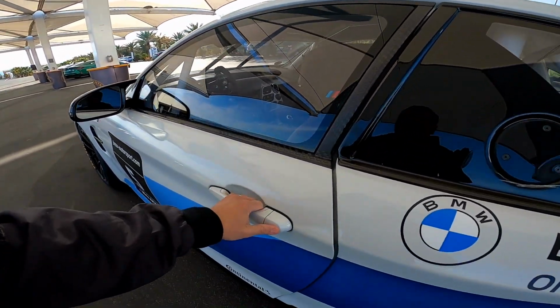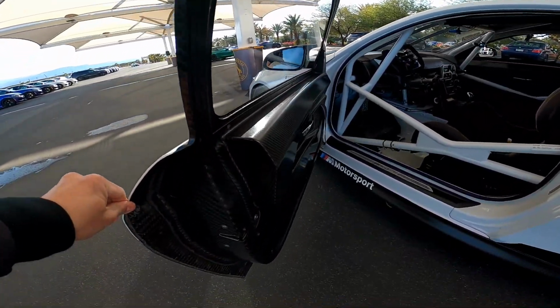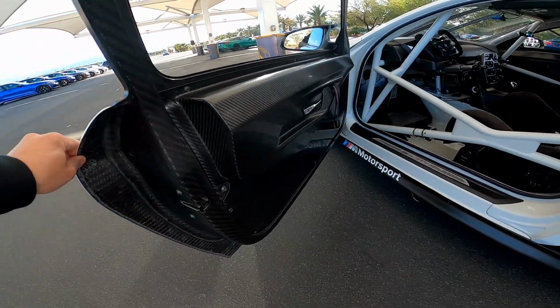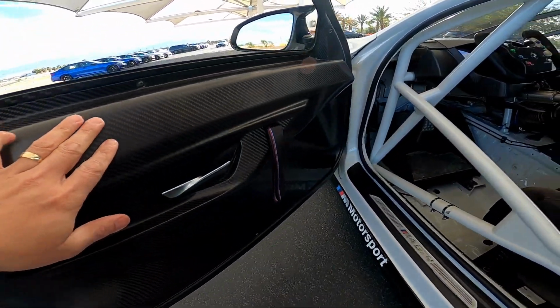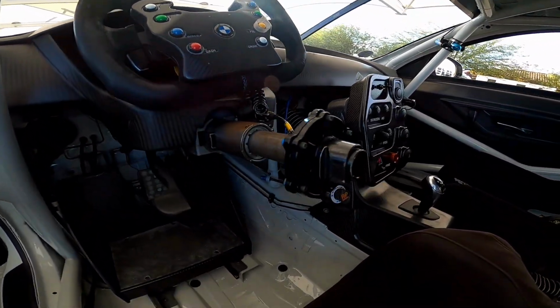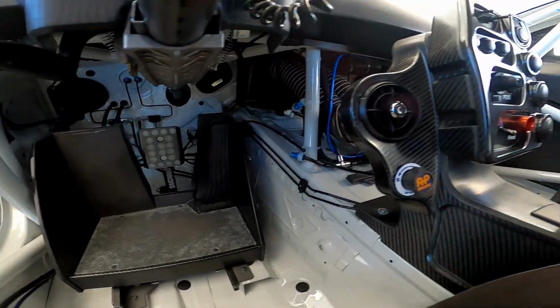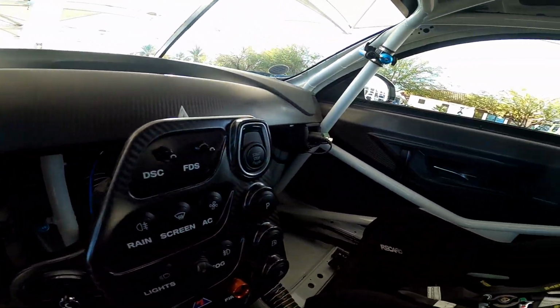All right, let's check this out. Wow, this is light. This is really light, guys. It's all carbon fiber in here. Look at that. Yeah, it's gonna be an amazing drive for sure. It's all carbon.